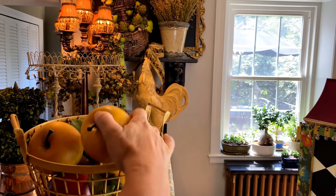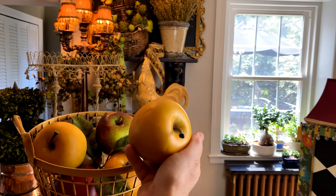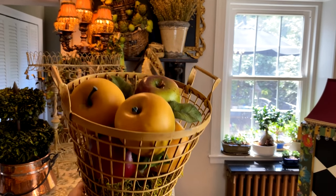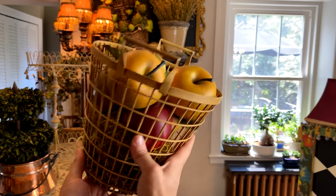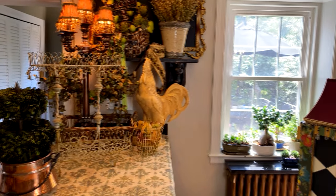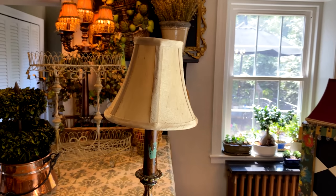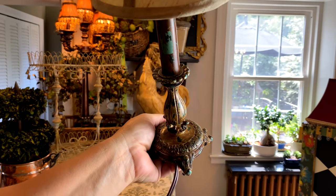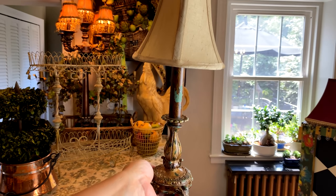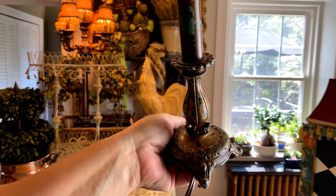So this is another piece from California. I have these apples. I wish I had more of these. They're very weighted and they really do resemble a nice golden delicious apple very well. And the yellow basket, I'm not quite sure where I purchased that from. I have this sweet little lamp that I just purchased from Merrifield Gardens. It was actually on clearance for $12. And the chippy goodness doesn't get any better than what this sweet little lamp has to offer. And the glow is just spectacular.